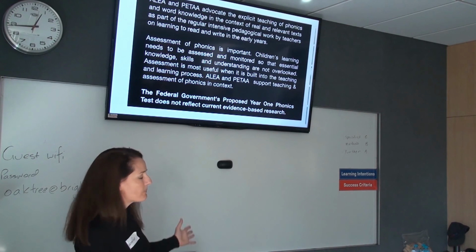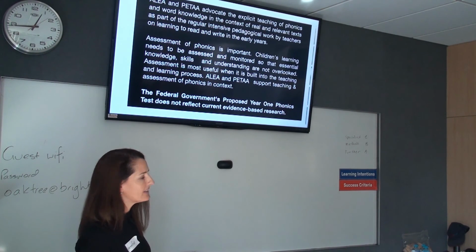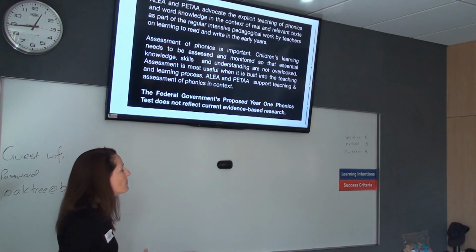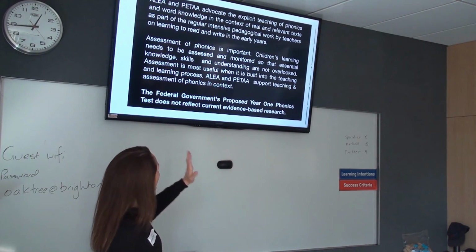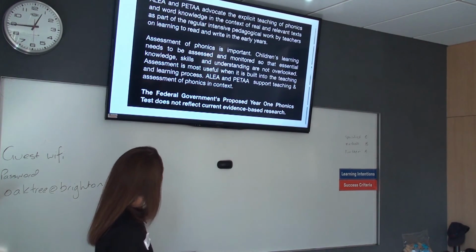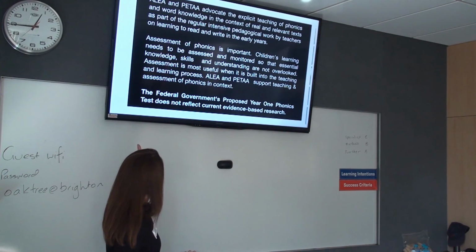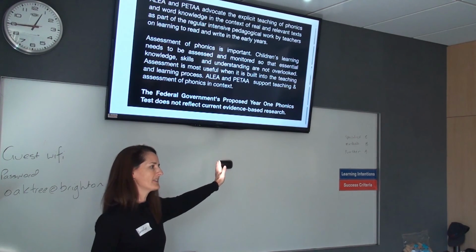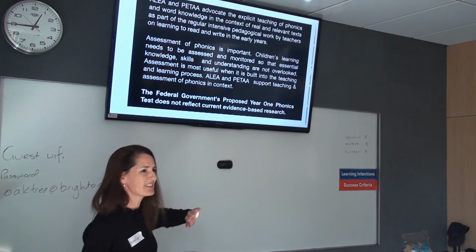So the peak professional organisations for literacy in Australia dispute the need for systematic and sequential phonics instruction. They talk about explicit teaching because they've sort of co-opted that language. But then they qualify it with, in the context of real and relevant texts. So not really explicit teaching at all. It's more incidental or implicit phonics instruction. And certainly they don't support a Phonics Check. They suggest that the Phonics Check does not reflect current evidence-based research. I don't know what evidence-based research is, but I think they're probably right that the Phonics Check doesn't reflect evidence-based research, because that's not actually a thing.